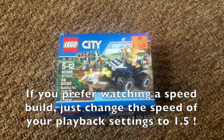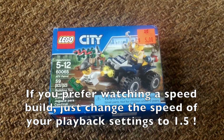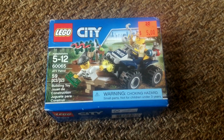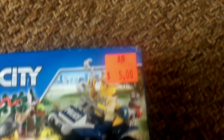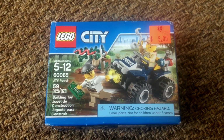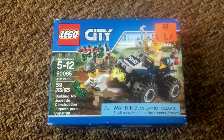Hey guys, Mikey here. So I'm doing a quick, really informal build. Haize, my beautiful wife, found this at the local thrift store today at a bargain price of $5. This is LEGO City Set 60065. Has 59 pieces. Looks to be some kind of a little cop and robber set.